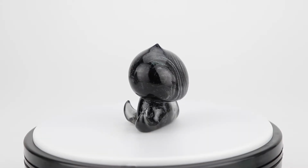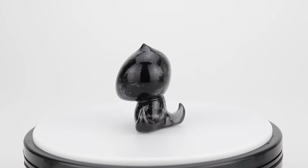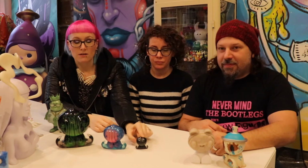This one is Steel. Steel color. It's like a silver internal with a smoke external. So it's really pretty. And that's limited to 100 at $50.